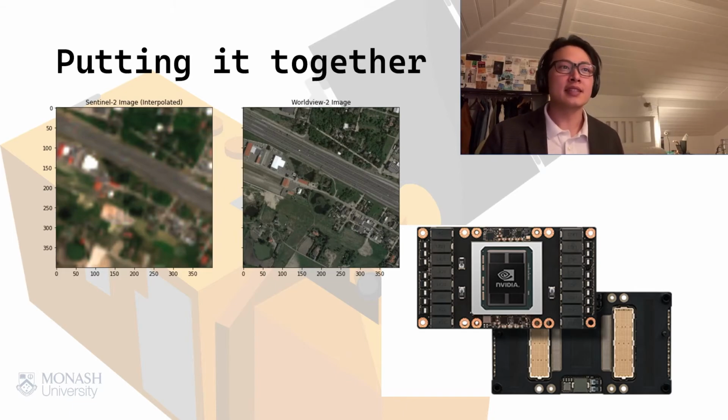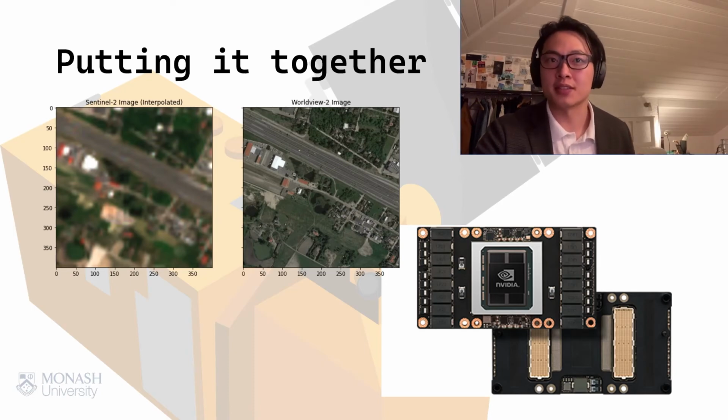Now, what this means is that hopefully we can make our low-res data look like high-res data by applying our network. So we took these datasets and our network architecture and we trained it for a couple of days on an NVIDIA P100 GPU provided by the MASSIVE/M3 cluster at Monash University.